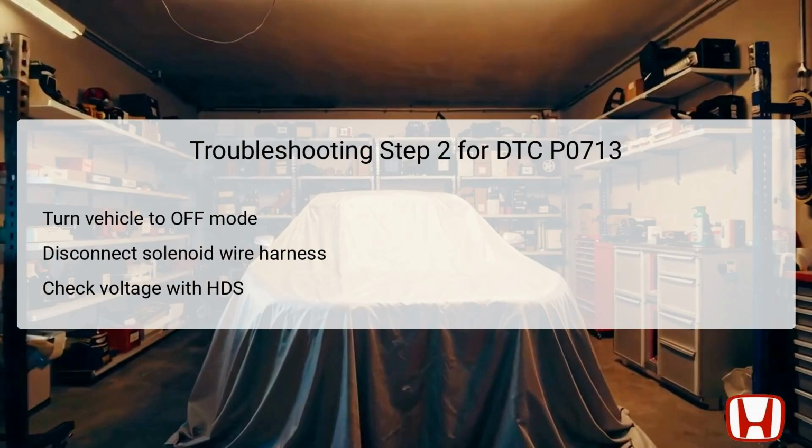Carefully disconnect the solenoid wire harness A8P connector. The next critical step involves connecting terminals A and B using a jumper wire, where terminal A is connected to female terminal number 7 and terminal B is connected to body ground.